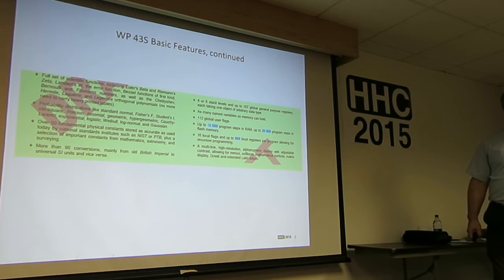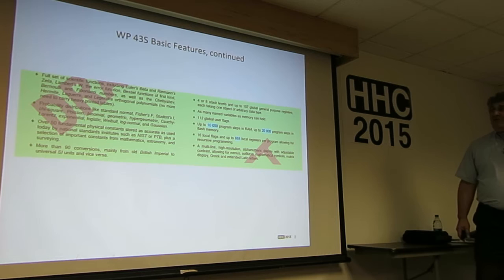physical constants, 90 conversions. Again, 4-8 stack levels like the 34S, 107 general purpose registers, also the addition of named variables, as many as memory will hold, 112 global user flags, up to 10,000 program steps in RAM, 20,000 in flash, 16 local flags, and up to 888 local registers per program. And finally, multi-line high-resolution alphanumeric display, allowing for menus and soft keys.